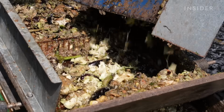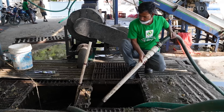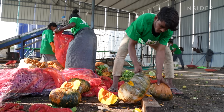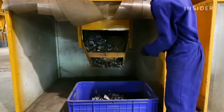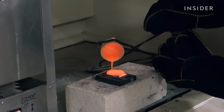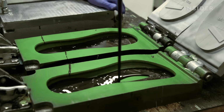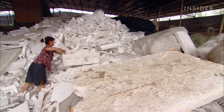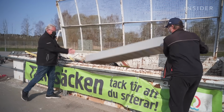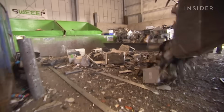In a world filled with garbage, power plants run on rotten vegetables. Plastic is made from avocado pits. Computer parts are a gold mine. These are the big ideas on how to tackle the 2 billion tons of trash people produce every year. Hey! This is Worldwide Waste.